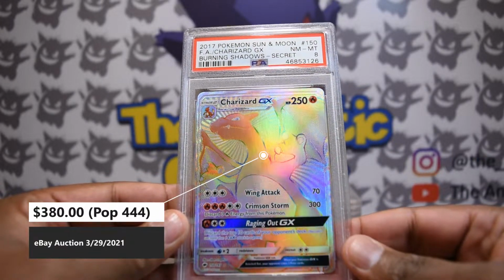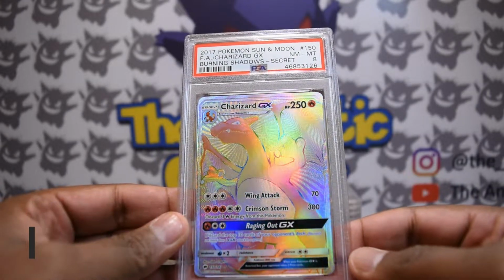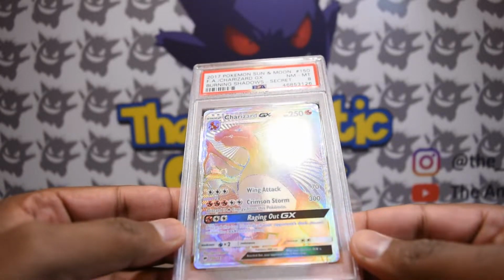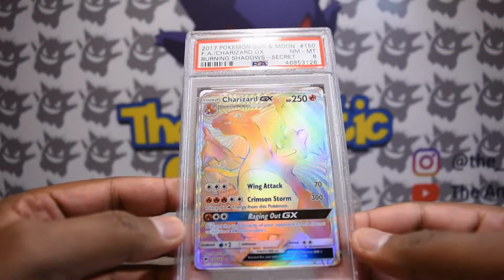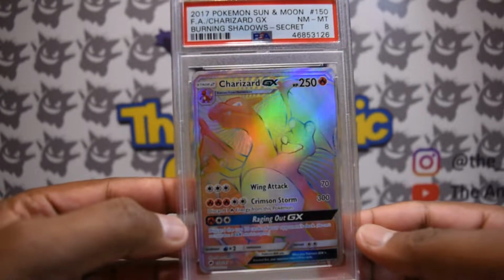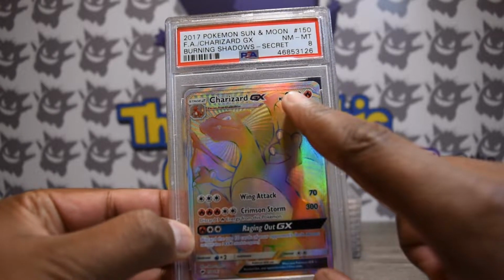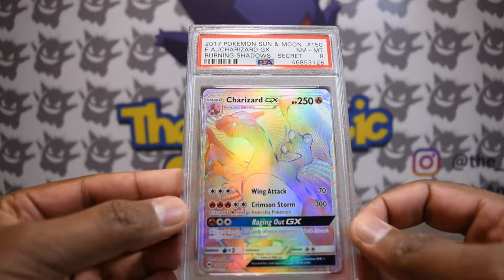Here is a Burning Shadows Charizard that I got, and unfortunately bought it off of Troll and Toad for like 200 bucks. And may I just say, the centering, not necessarily the best. I honestly was hoping for the off-center marker on this one, but I unfortunately didn't get that. Instead, you can see that there's basically no bottom border, and there's effectively like all top border.